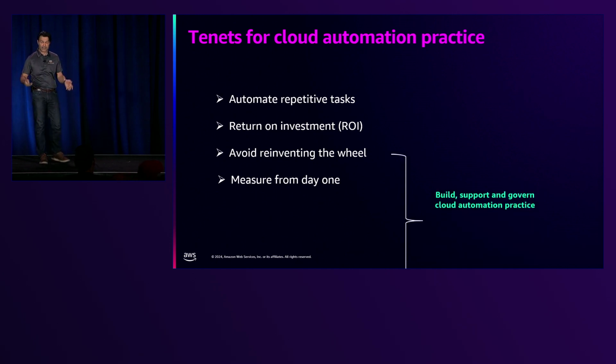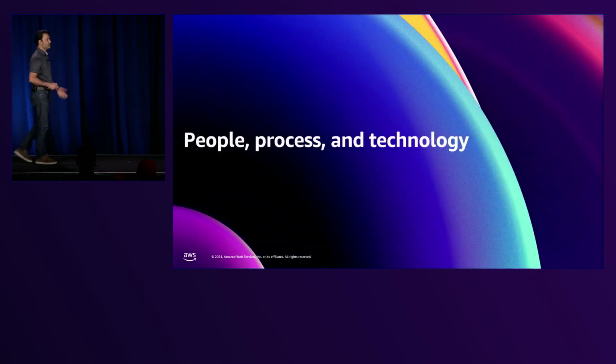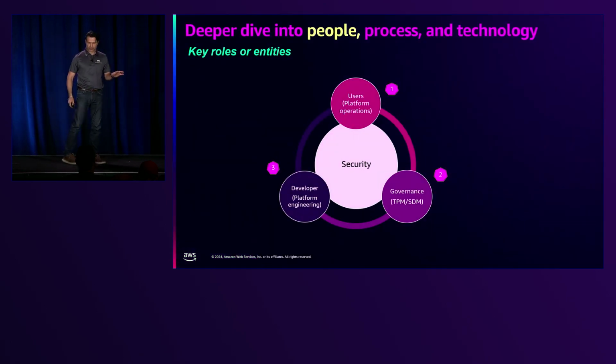Now these tenets and the flywheel concept become your building blocks to build, support, and govern your cloud automation practice. Now let's get into the people, process, and technology. Priyanka spoke about how these three need to be in sync to achieve an outcome, like your ears, hands, and eyes. Let's get into the people perspective.